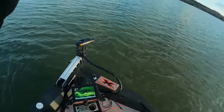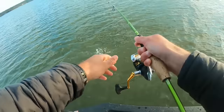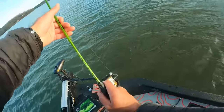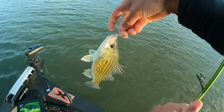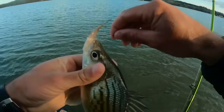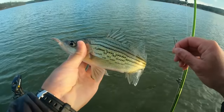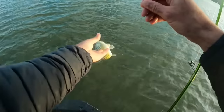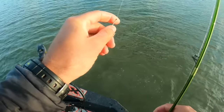Another one. Oh, it's a yellow bass. Dang, that's not what we're after. It's probably what's stealing some of my minnows down there, honestly. He's a pretty good sized one though, but just not exactly what we were after out here today. I'm gonna let him keep that minnow as a little token of my appreciation for him biting, but not at all what I am after.